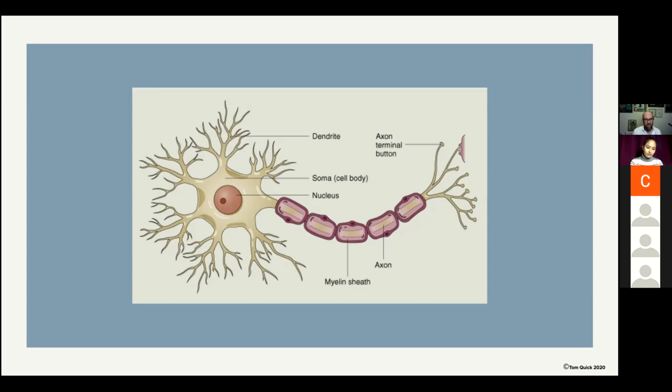In the CNS, in the brain and the spinal cord, there are other glial cells, oligodendrocytes and astrocytes, and they do very different jobs when axons are injured or neurons are injured. The Schwann cell, as I'll show you, is the key cell that allows us to regrow axons.